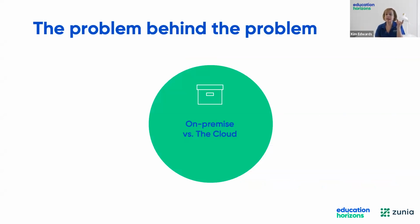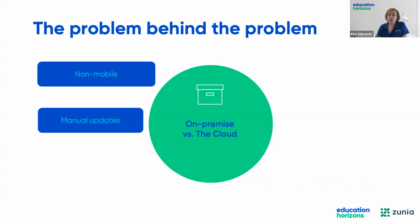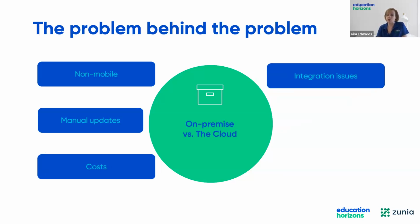And then the other key area, is it on-prem or is it in the cloud? And what does that actually mean? When they're on-prem, for many of the on-prem ones, they don't necessarily work really well on different devices. They might work really well on laptops, but not other ones. Updates and manual processes can be really disruptive and expensive. Schools have to buy the servers. They have to maintain that infrastructure, and that costs money. And integrating with other systems can be a real issue.